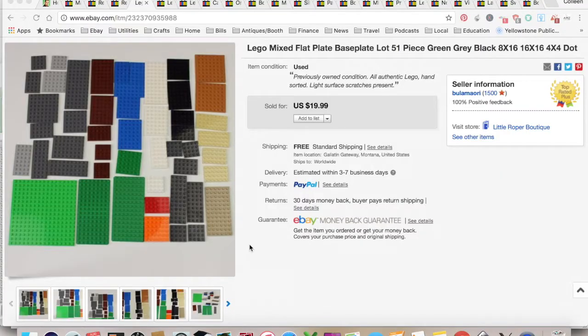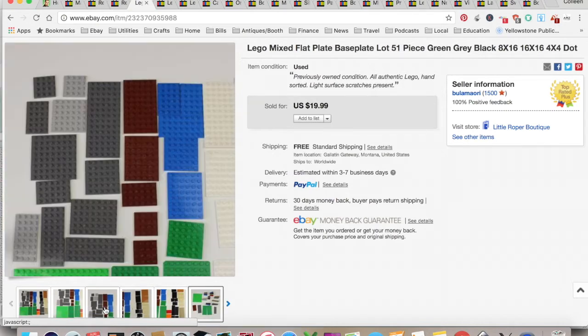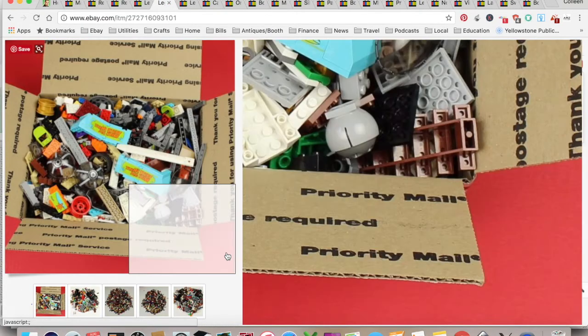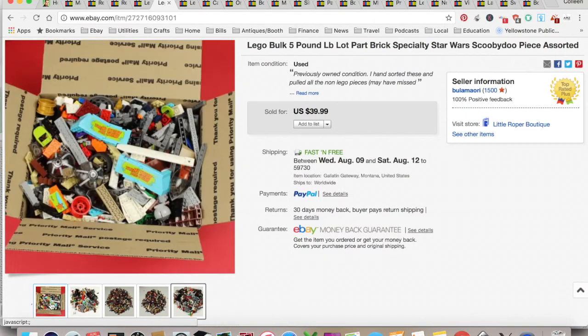So let's take a look at what I sold. First up was actually 3 lots combined. It was Legos. I had a huge bin that I decided to divvy up, and I'll let you know my thought process. I did some base plates that went for $19.99. I think maybe some of this was on sale. And then I just had piles of generic, so I put them into 5-pound lots, and that's a medium flat rate box. That seems to be the best way, so I just filled that up twice.